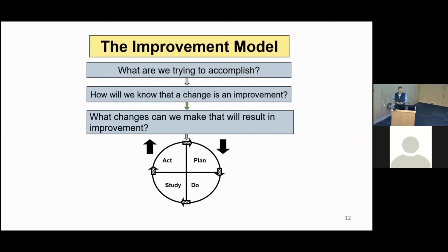The next question is, how will we know that a change is an improvement? All improvement requires change, but not all change is an improvement, and in order to make that distinction, you have to collect data and measure it. And we look at this from a number of different lenses in quality improvement.